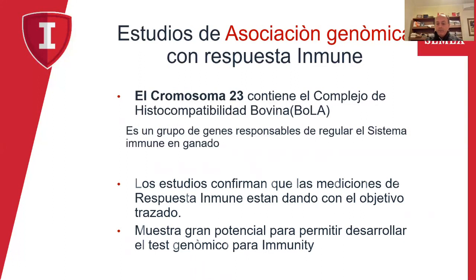This tells us that our physical tests that I showed you a few slides ago are really truly measuring the immune response ability of these animals.